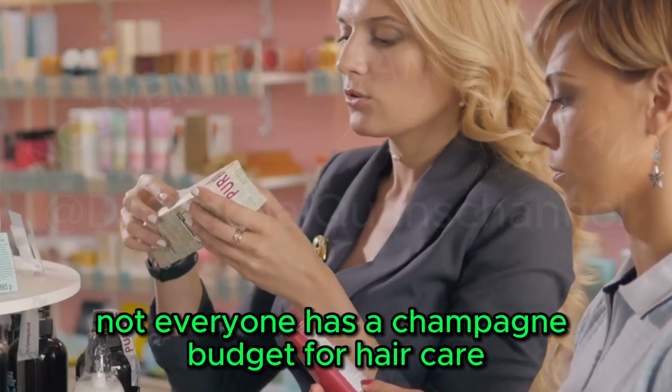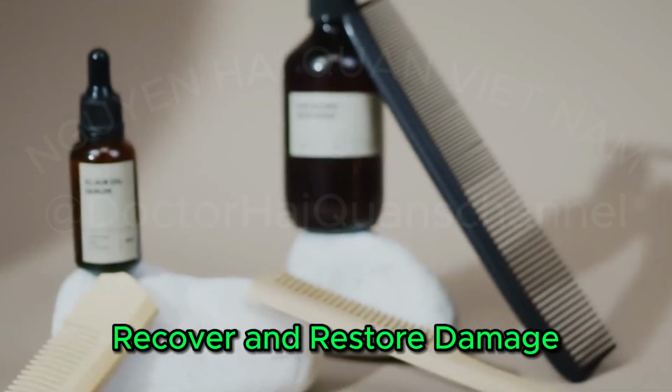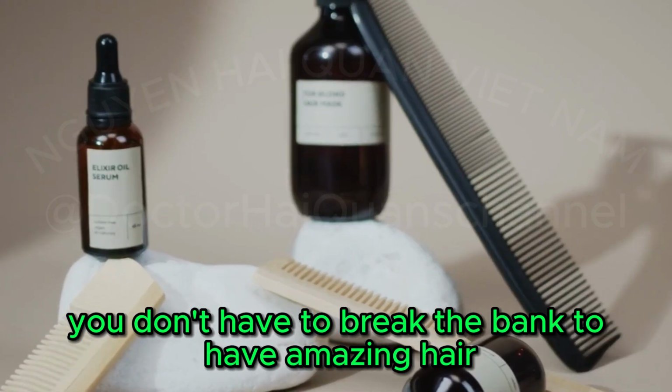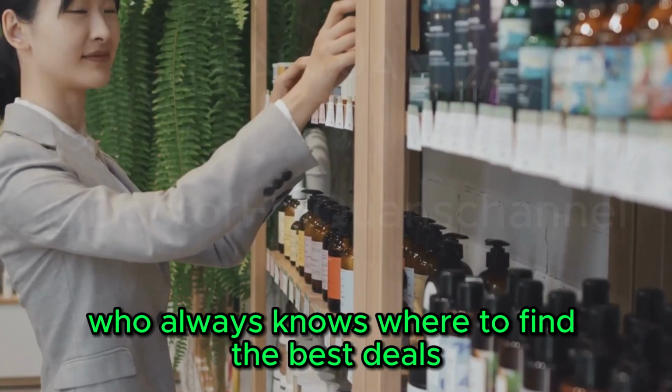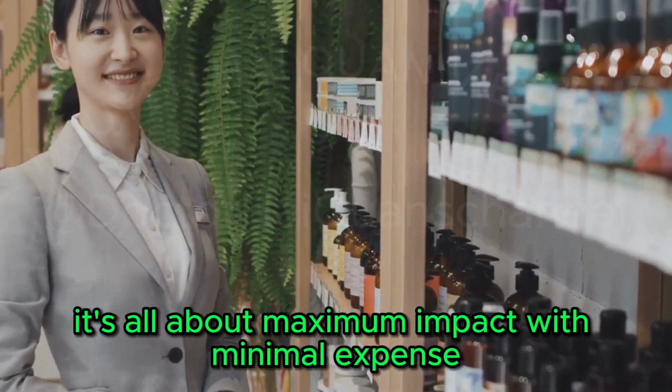Listen, I know not everyone has a champagne budget for hair care, and that's okay, because Saltair Recover and Restore Damage Repair Shampoo is here to prove that you don't have to break the bank to have amazing hair. This shampoo is like that friend who always knows where to find the best deals. It's all about maximum impact with minimal expense.